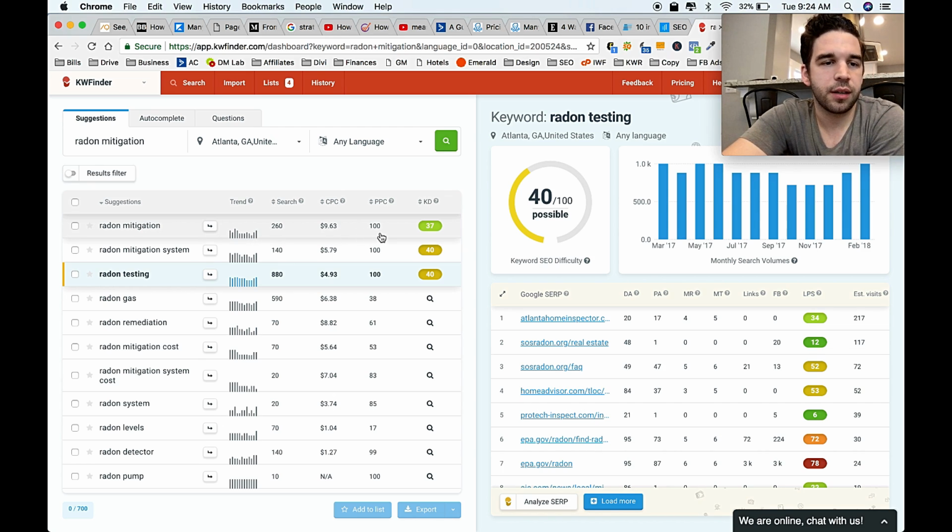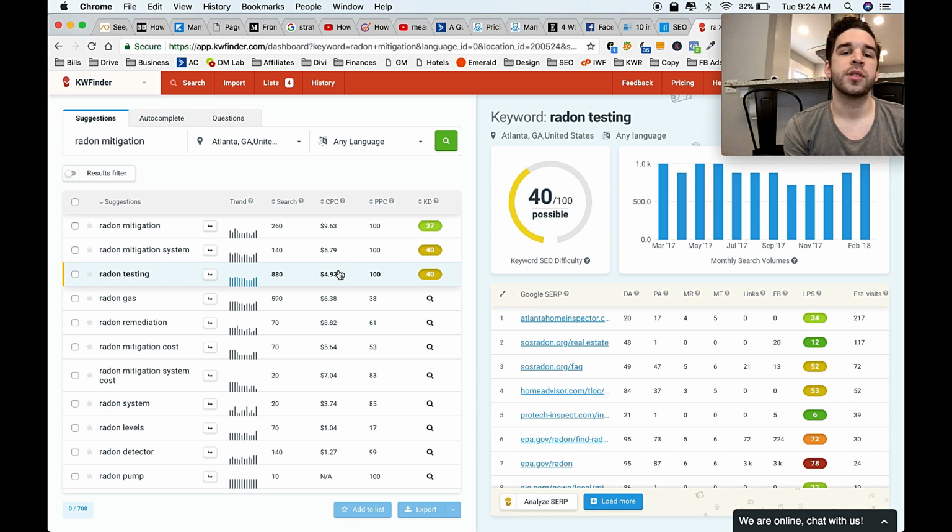As you can see, this radon mitigation has 100. So if people are searching for this, they're looking to buy, purchase a service, something like that. So it'll be really competitive if you're running AdWords to this. Not to say that you can't rank and get featured in those few ad positions, but it's going to be competitive. But you're looking for the golden unicorn keyword result: a low keyword difficulty with higher search queries that you could get on the first page of Google for.